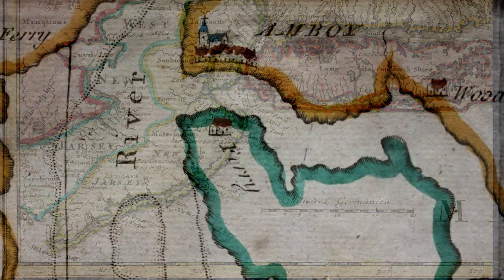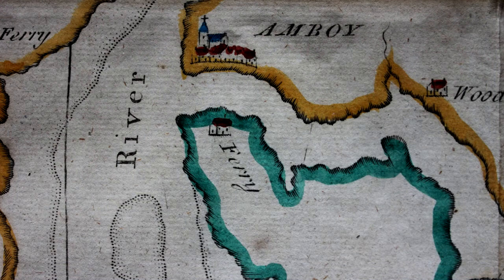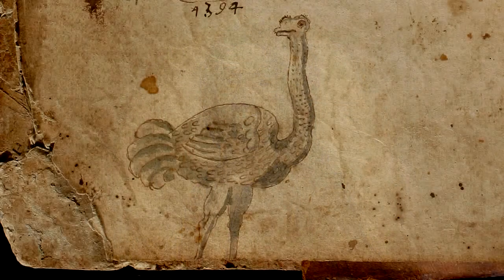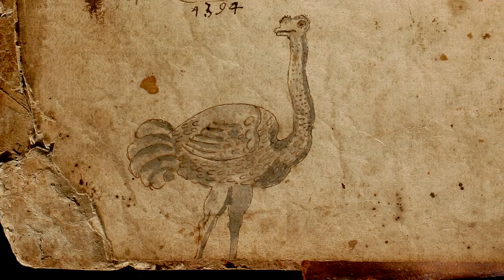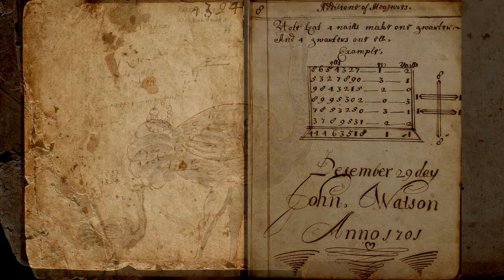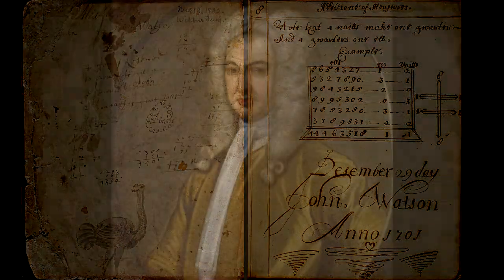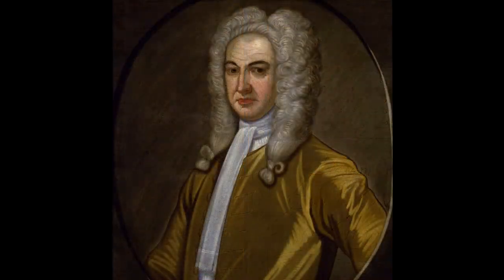John Watson ventures across the Atlantic Ocean to the new port city of Perth Amboy. As a man in his late 20s, Watson desires to start a new life in this colonial capital, arriving prior to 1715. Here's John Watson in Perth Amboy. Throughout his days, Watson retains this notebook containing an ostrich drawn by him at age 16, penned adjacent to his childhood arithmetic lesson. Promptly, colonial governors and the elite gentry of the American colonies commission Watson's talent.